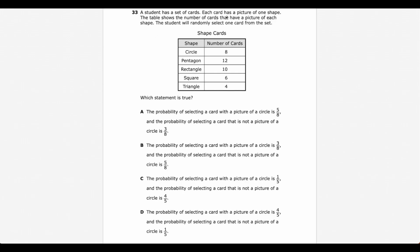So take a second to read through question 33. Now we have a student that has a set of cards, and there are pictures on each card, and this is how many cards the student has of each type. We want to know which statement here is true. So we're talking about probability. Before we read anything, I would find the total. If we do 8 plus 12, that's 20, plus 10 is 30, and then we have another 10, which gives us a total of 40 cards. This is going to help us when we actually have to calculate probability.